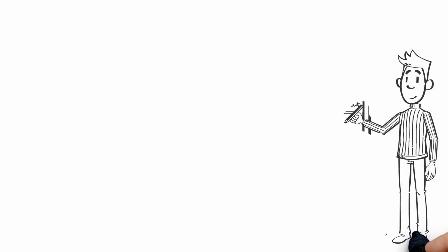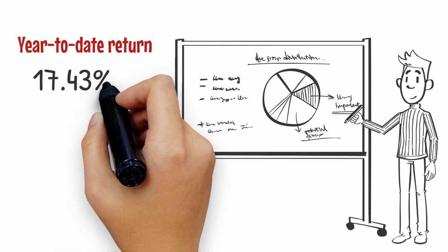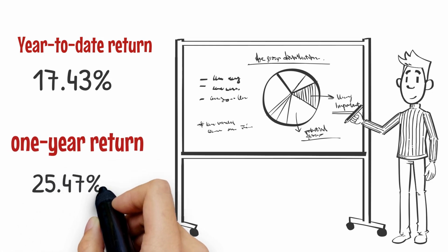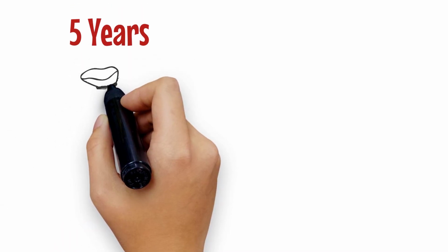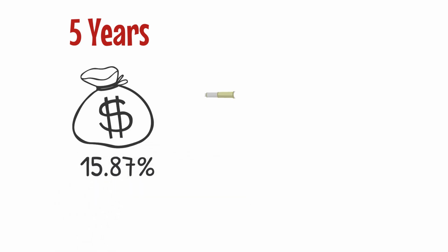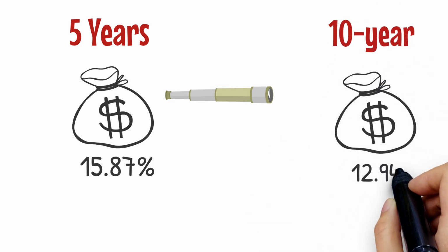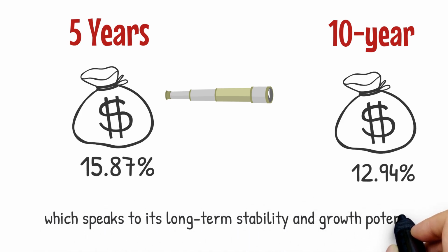Now let's talk performance. VOO has delivered a year-to-date return of 17.43% and a one-year return of 25.47% as of September 2024. Over the past 5 years, VOO has averaged a strong 15.87% annual return, and if you zoom out further, the 10-year average annual return stands at 12.94%, which speaks to its long-term stability and growth potential.